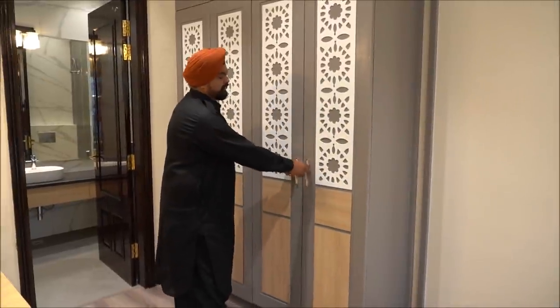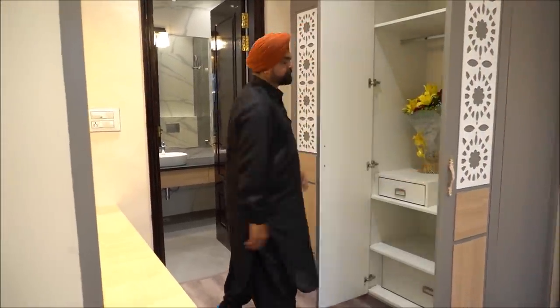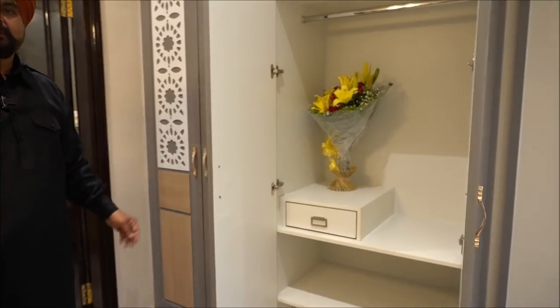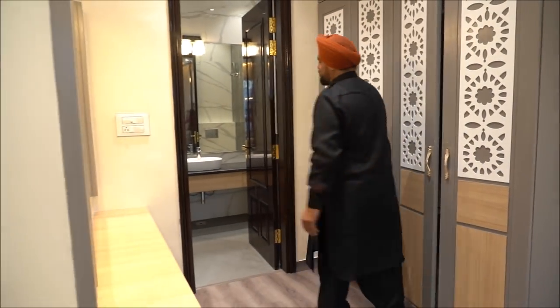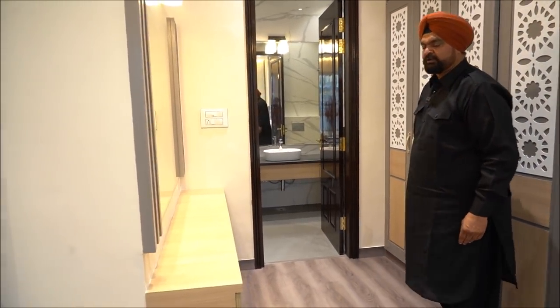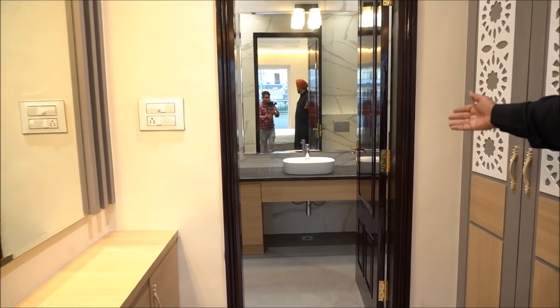The cupboards have been designed by using some flowers for you inside. And you have an absolutely gorgeous washroom. You can have a look and pan inside.